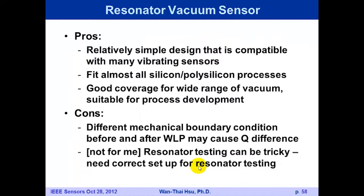So these are the pros and cons of the resonator. Well, relatively simple design. You just get the idea of a kind of low frequency beam, cantilever, clamped-clamped beam, free-free beam, and some tough guys. Okay, those are five devices. Each of the devices has different 3 dB characteristics of vacuum, and you can implement that into, for example, your gyroscope. Although it may be lateral or it may be vertical, those principles are there, and this can fit in all silicon and polysilicon processes, especially vibrating types of sensors, and if you design well, it has good coverage and a wide range of vacuum.